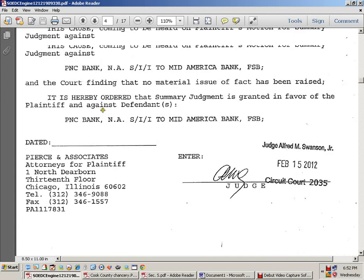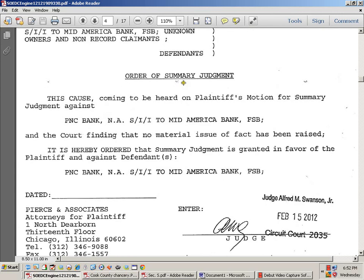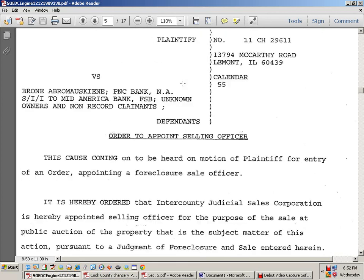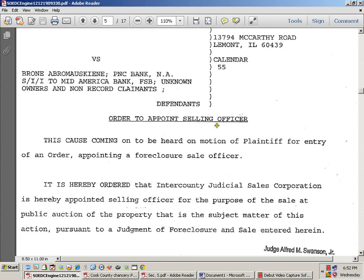So what'd they do? Where was I? Okay, so we got an order of summary judgment against these guys. That was on the 15th. And then this was on the 15th also. Order to appoint selling officer. This cause coming on to be heard on motion of plaintiff for entry of an order appointing a foreclosure sale officer. It is hereby ordered that the Inter-County Judicial Sales Corporation is hereby appointed selling officer for the purpose of the sale and public auction of the property subject to this action pursuant to the judgment of foreclosure and sale entered herein. Judgment of foreclosure and sale. Right? So we got to find the judgment of foreclosure and sale.